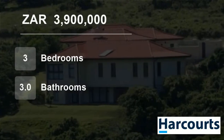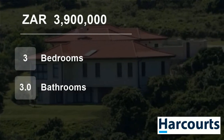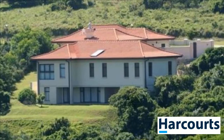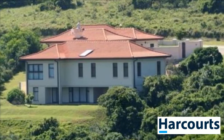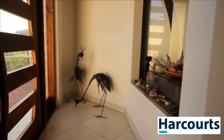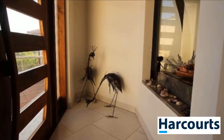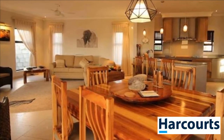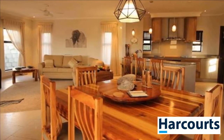Welcome to this three-bedroom house for sale in Khamanga Bay, East London, Eastern Cape, South Africa for R3,900,000. This beautiful home with its magnificent countryside and distant sea views enjoys all the benefits a northerly aspect offers. Natural light and an ambient temperature create a cheerful and comfortable atmosphere.